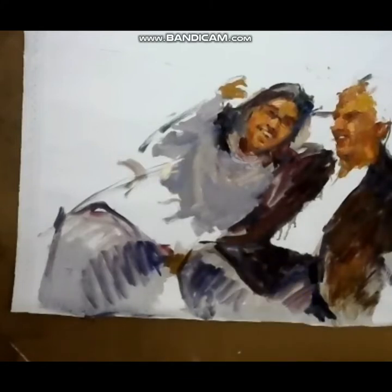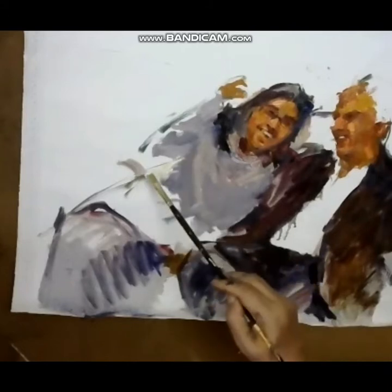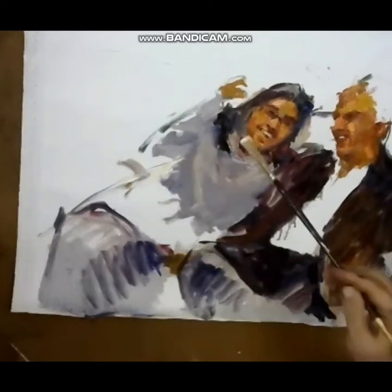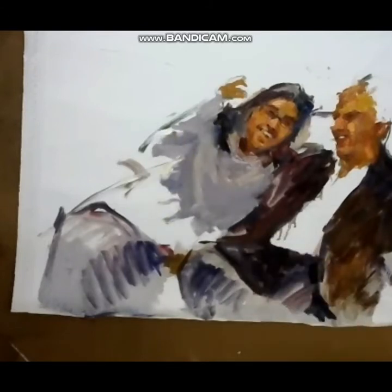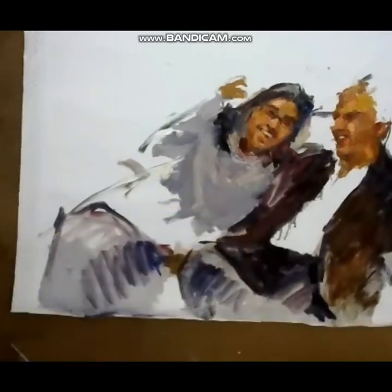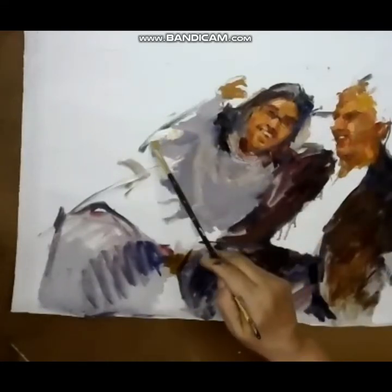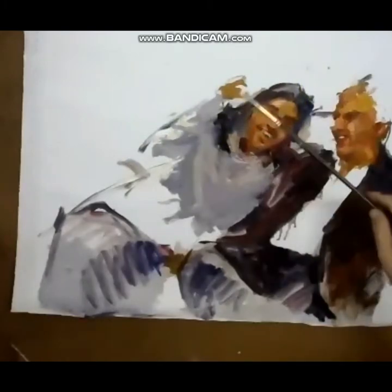But this would be my light side, which is just cadmium yellow and white. Again, adding some skin color. Her clothes too.